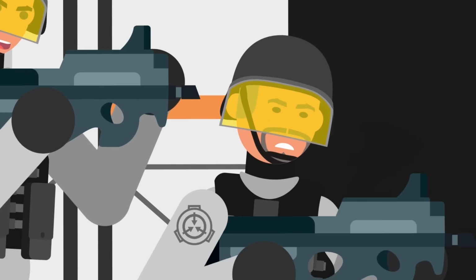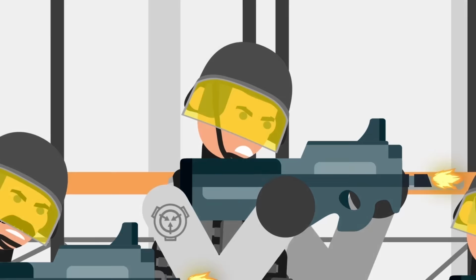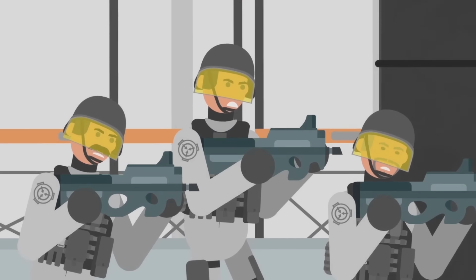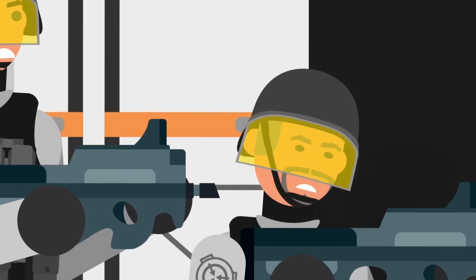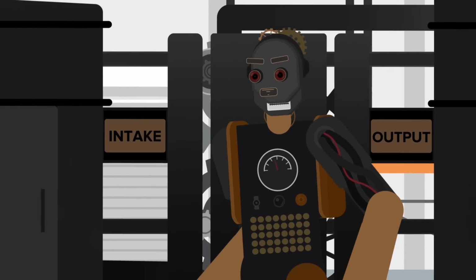A hail of gunfire rang out, deafening shots ringing in the security officers' ears as bullets spat out of their weapons towards the newly refined Pesterbot. By the time each of them had emptied their magazines and the smoke cleared, they realized to their terror that the robot was now bulletproof.